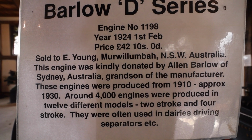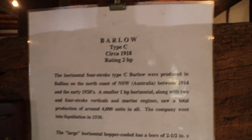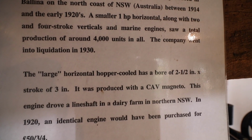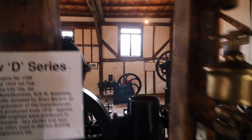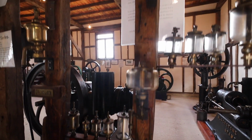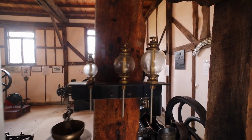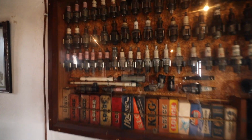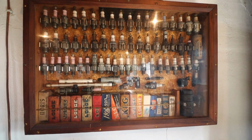Give them a couple of minutes to read it. There's some lovely oil. Oh, look at them, they're beautiful, them little. Certainly a collection of spark plugs there, isn't there?